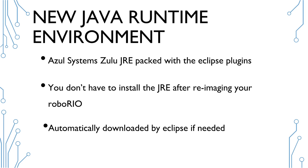All I have to do is just run a Java program, and if it's not there, it will put it there. And we found that the performance is, as far as we can tell, about the same as the official Oracle stuff. They're really both built from the same source code. One of them is an open source thing, and one is more supported by Oracle. So that's how that works, and that should save everybody a lot of time and headaches.